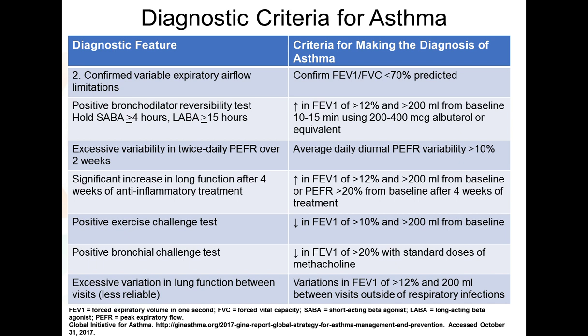They also talk about peak flows. I'm not going to get into that much because that's more of a rudimentary test. It doesn't really give you the specifics of pulmonary function. But on the bottom left-hand side, we also have the exercise challenge and bronchial challenge test, which can also be done to assess the patient who specifically has a reactive airway component or asthma.